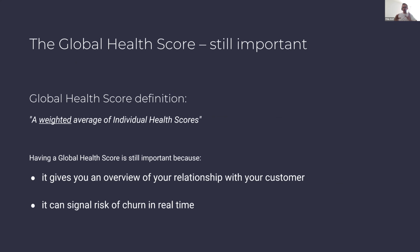And yes, this global health score, this final score, however you want to call it, is still an important thing. The definition of it is basically that it takes the individual health scores with a weight into account and then comes up with this final score. What can this final score do for you? Well, it gives you a great overview about the relationship with your customer in one view with one number. So if it's 100, or 90, you for sure know that this goes very well. If it's 20, then you know most likely a lot of those individual health scores are not looking great. Otherwise, it wouldn't be 20.